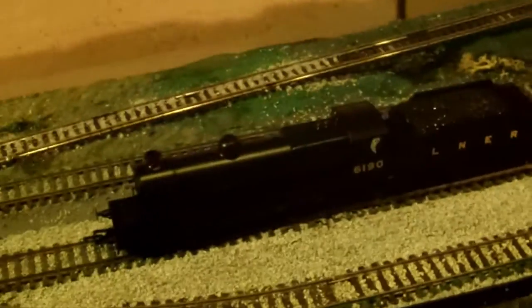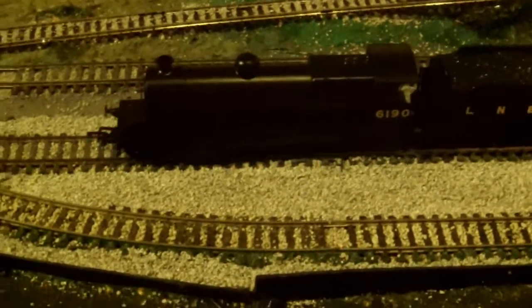I've already had this locomotive off camera, running around the layout with this rake of wagons, and she hasn't struggled around bends at all, but it's all about the care of the locos, really.